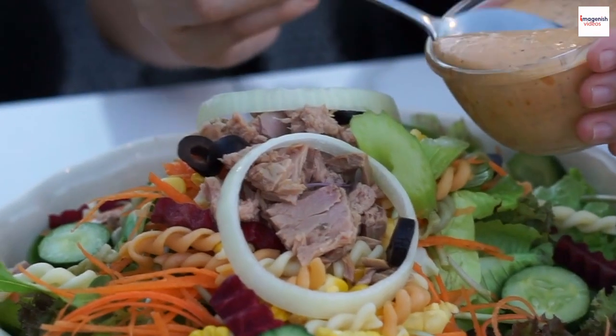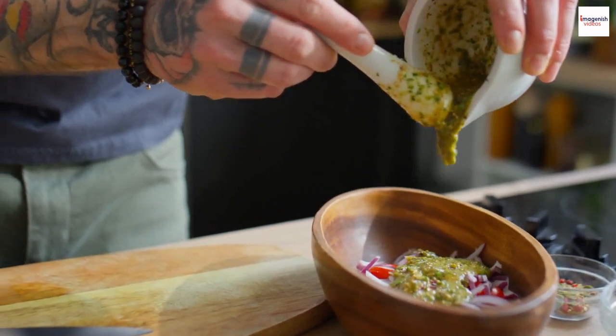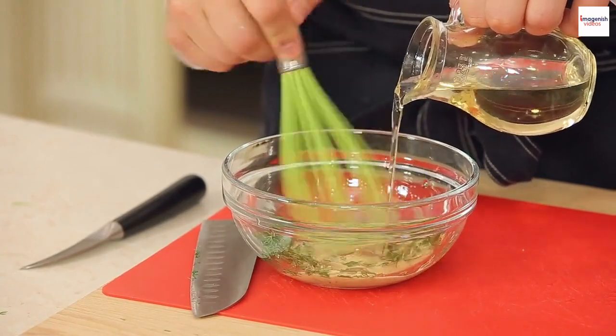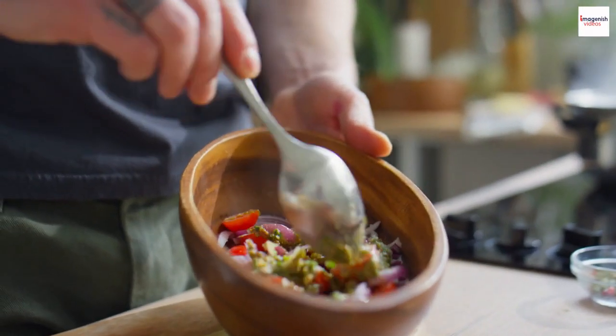The Thousand Island dressing magic. The Reuben's secret weapon is Thousand Island dressing. Its creamy, tangy flavor adds a delightful contrast to the rich corned beef and sauerkraut. It's all about that harmonious balance.